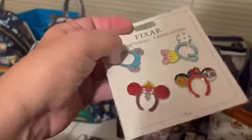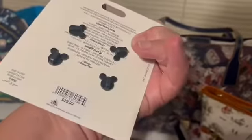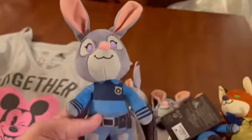And then I have 1 each of the Pixar headband pins for $29.99. There's that style. And then there is this style. Just make sure you specify. Okay, and then the Nuimos. It looks like I have 4 of the Judy Hopps for $1.99. I have 6 of the Nick Wilds for $1.99. I have 2 of the Miss Piggies for $1.99.